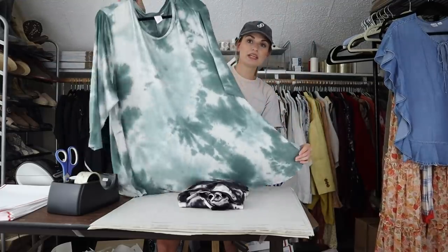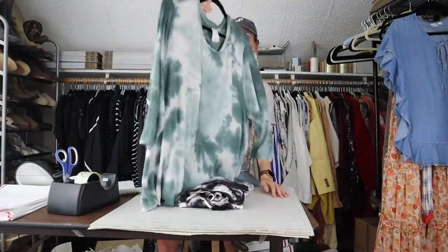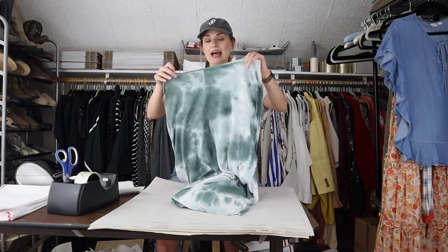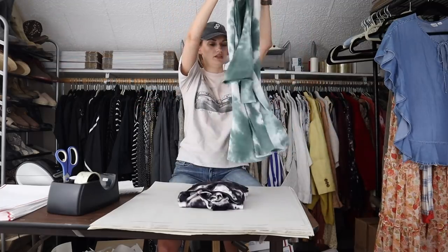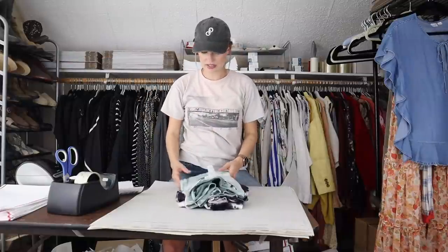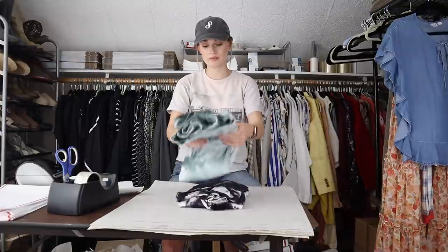This one is the same kind of thing, but it's a tunic top. These are both so soft and comfy. This one is the brand Addy P, which I've never heard of. But yeah, I could not leave these behind. I always like picking up really wearable pieces.